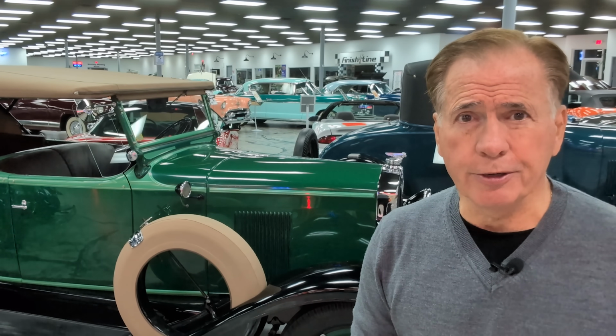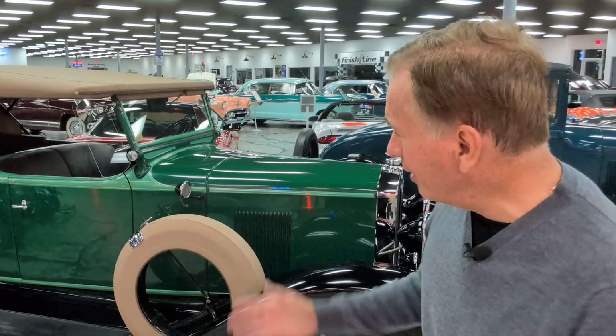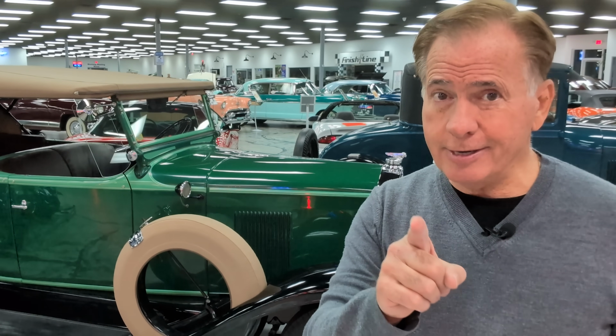If you're a fan of the V8 engine that Henry Ford put into his 1932 Model A, and I mean, who isn't? Well, then you need to thank this car right here, the 1929 Chevrolet. This is the car that made it all happen.